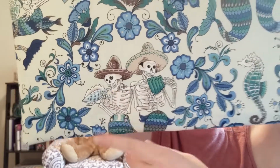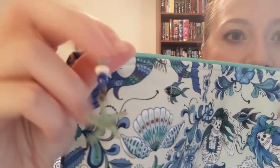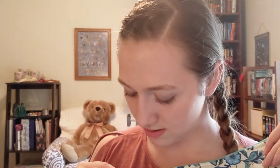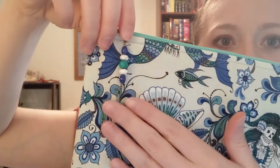Blowing on his shell there. Oh, it's so pretty. This is my type of colors. I just love this color palette. And then for the zipper pull, if it ever stops swinging around here, for the zipper pull on these ones, I have these little teal starfish.